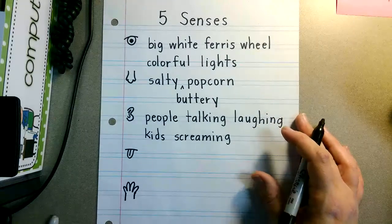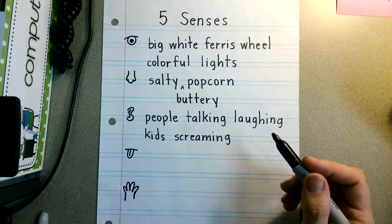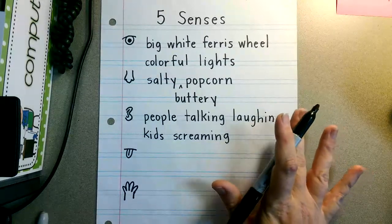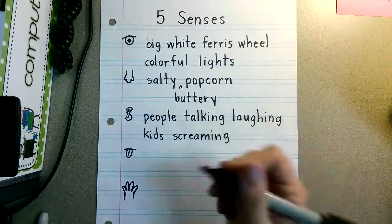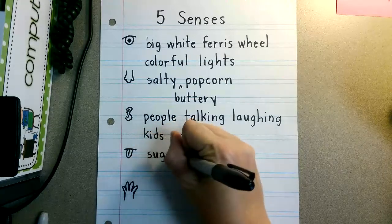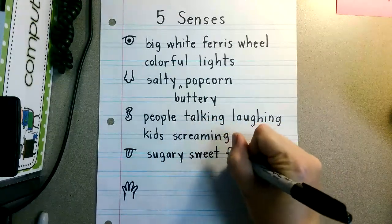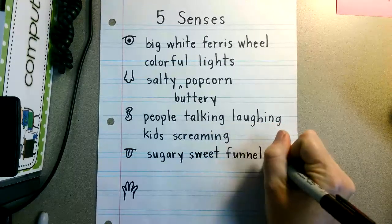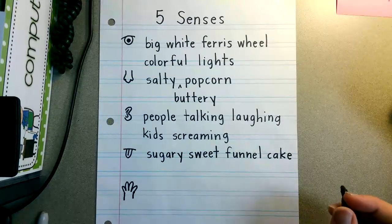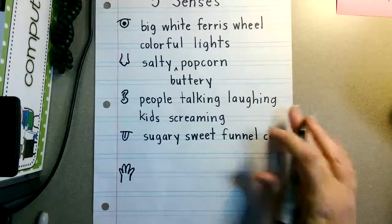Next was a sense of taste. That kind of goes along with our sense of smell. Sometimes you might have the same detail for taste. I'm going to try and think of something else. There was something else I had at the fair. Oh, yes. I remember, friends. It was a sugary, sweet funnel cake. Yummy. They're covered in sugar. If you haven't ever had one, Miss Davis highly recommends. Two thumbs up. A sugary sweet funnel cake.